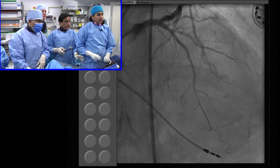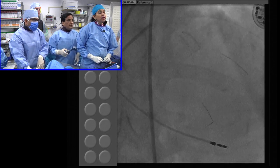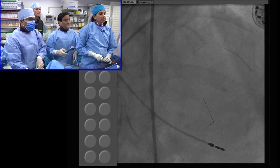Let's ask the patient to take a deep breath, sir. I think it's better to put the wire a little more. Good, sir. The wire went more and he went into tachycardia.